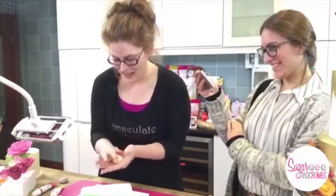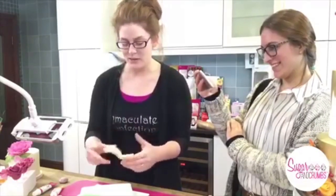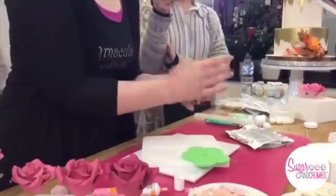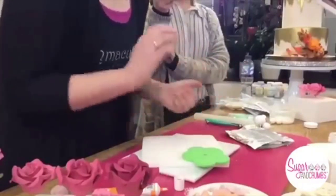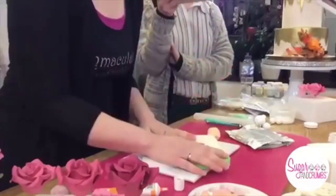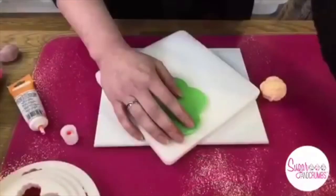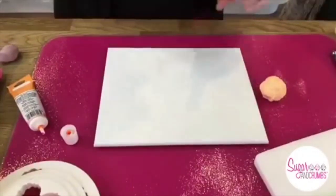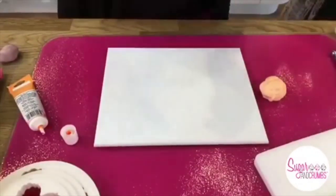Right. Okay, so we've got our paste, and you can see in comparison to when I took it out of the packet how stretchy it is, and it is that stretch that will let you roll it really thin and get those delicate looking petals for your flowers. So what am I doing now? I'll move these out of the way. The first thing we want to do is make our bud for the rose.